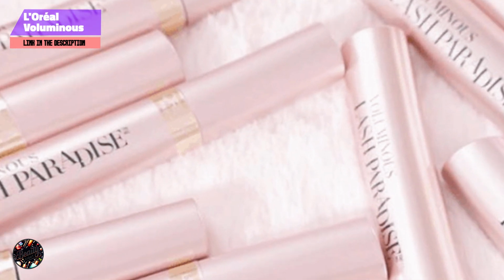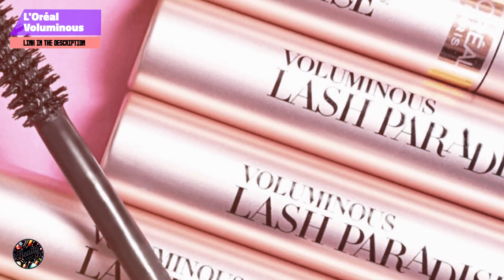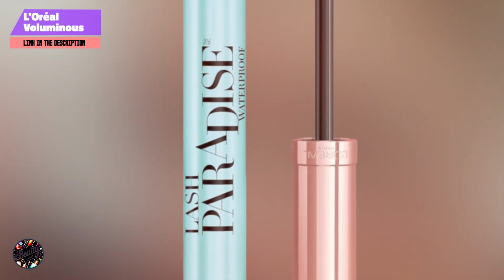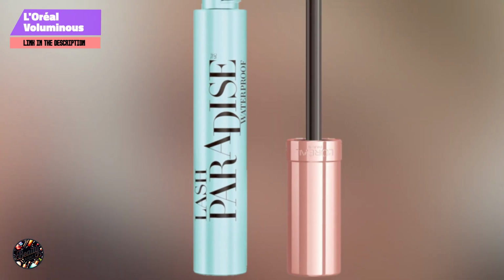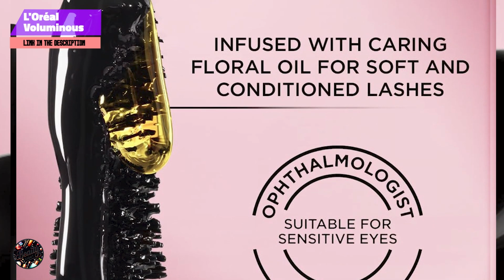Durability: known for its staying power, the Voluminous Lash Paradise Mascara maintains its volume and definition throughout the day. It resists moisture and humidity, ensuring your lashes stay lush and defined. Removal is easy with a gentle makeup remover, making it a practical choice for daily use.